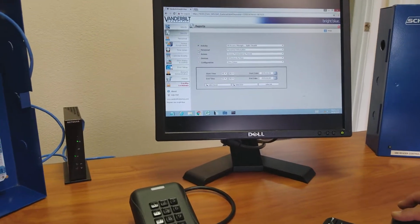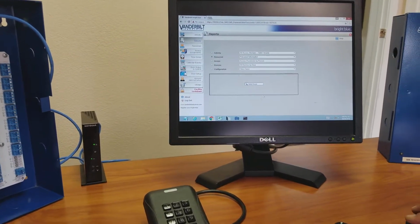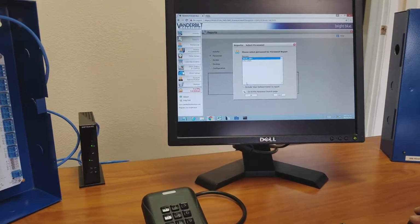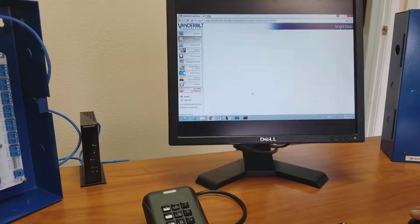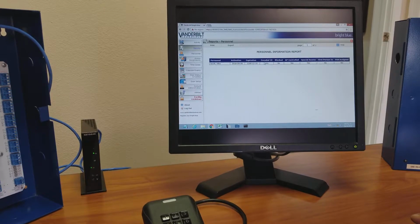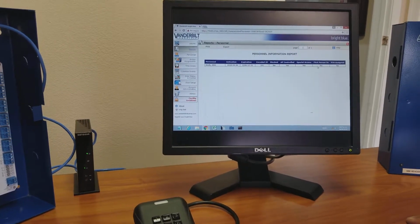In this case, we're going to select personnel, and we're going to select a person. So we're going to select this person. We hit OK, and the report it shows is Mr. John, what credential he has, and he has a special access.